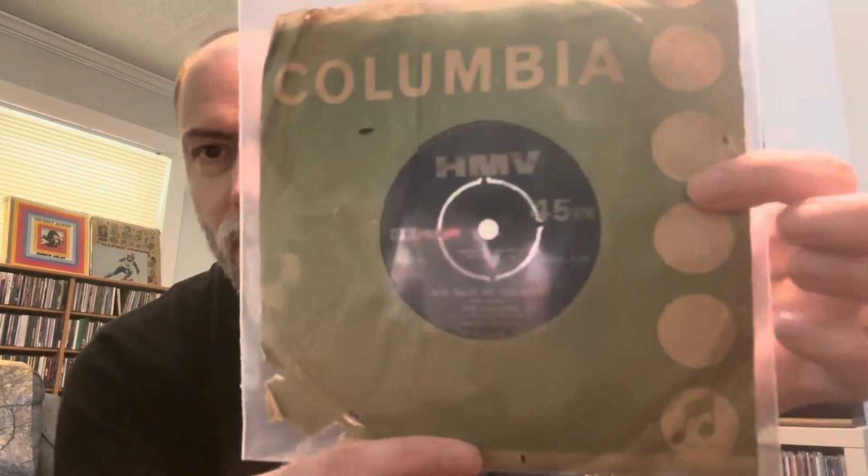Small hole. Here's an example of a small hole with the punch out, and this is on this Nigerian 7-inch. Another one with a company sleeve. Interestingly, it says Columbia on it, but this is the HMV EMI label from Nigeria from the 70s.